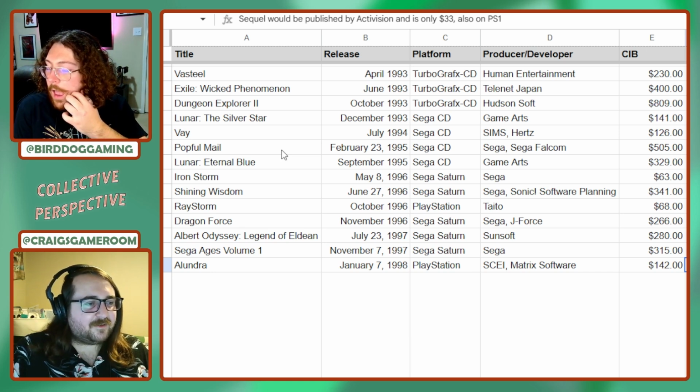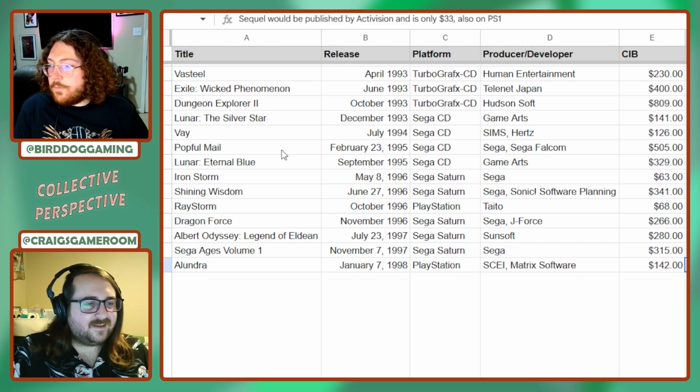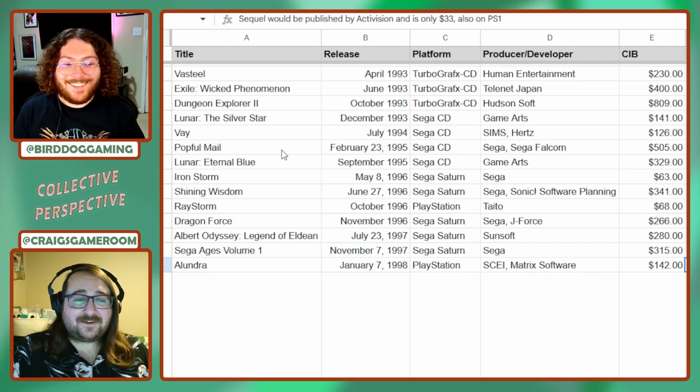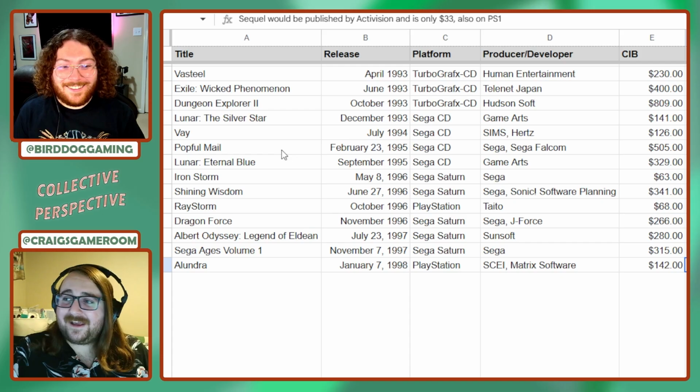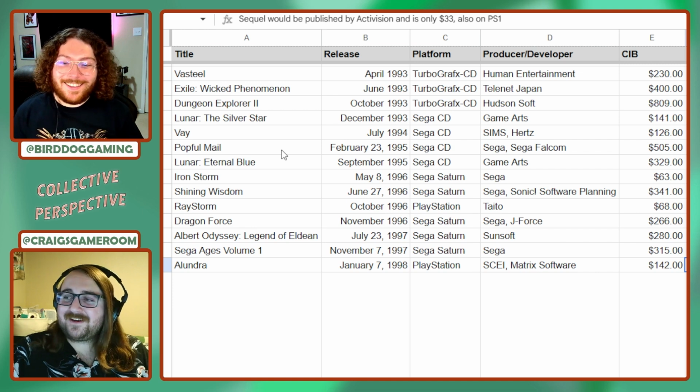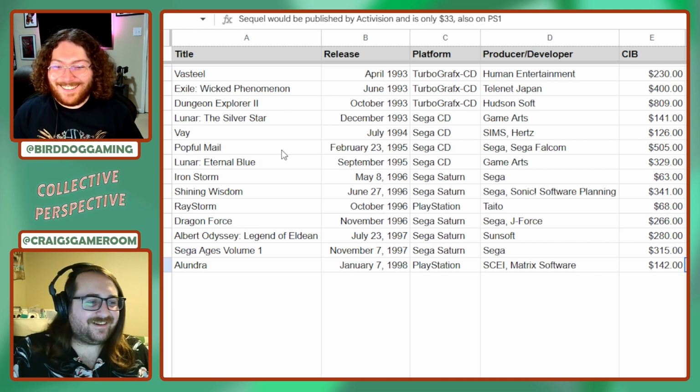Okay, cool. So, Iron Storm on the Sega Saturn, May 8th, 1996. $63. Definitely one of the cheapest, if not the cheapest, Working Designs games that you can buy. What Saturn game is $63? That must be a garbage game. That's the thing. It's the only one they did that wasn't either a role-playing game or had some anime on the cover, so no one cares about it. Probably just as uncommon as any of their other releases, but because it's just a generic photo of a warship, nobody cares about it. It's awesome.